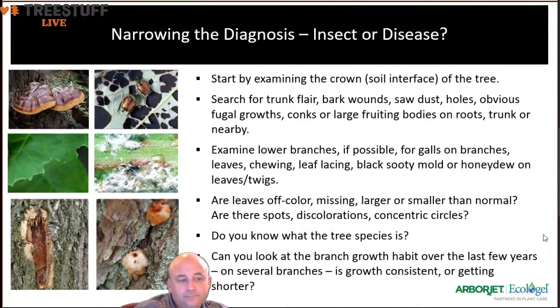So we narrow the diagnosis. We start determining whether it's an insect or disease. We examine the crown of the tree. We look at the trunk flare. We look for bark wounds. Do we see any holes or fungus growth? We look at the lower branches. Do we see any galls on the stems or the leaves?